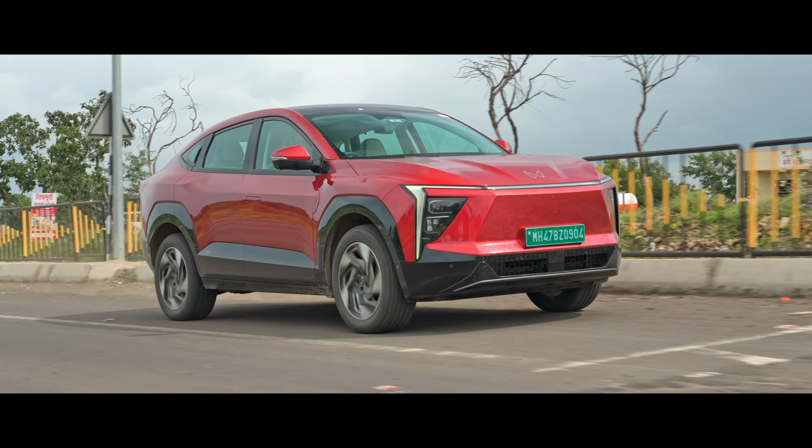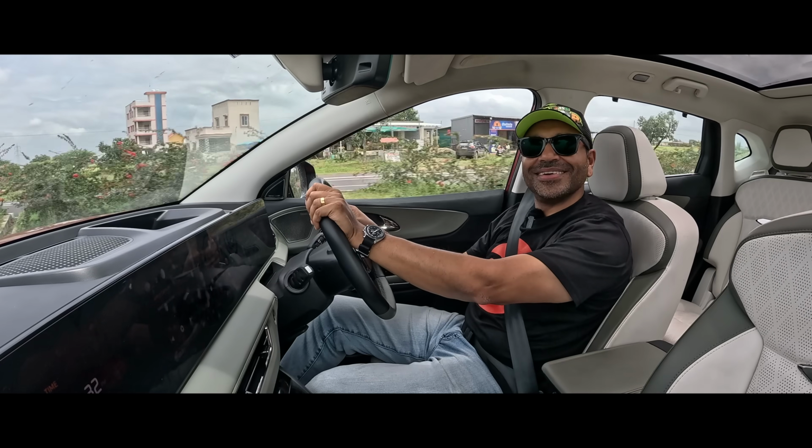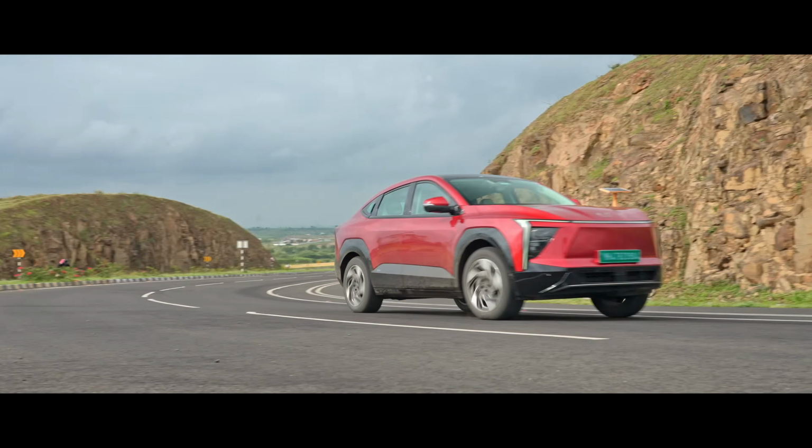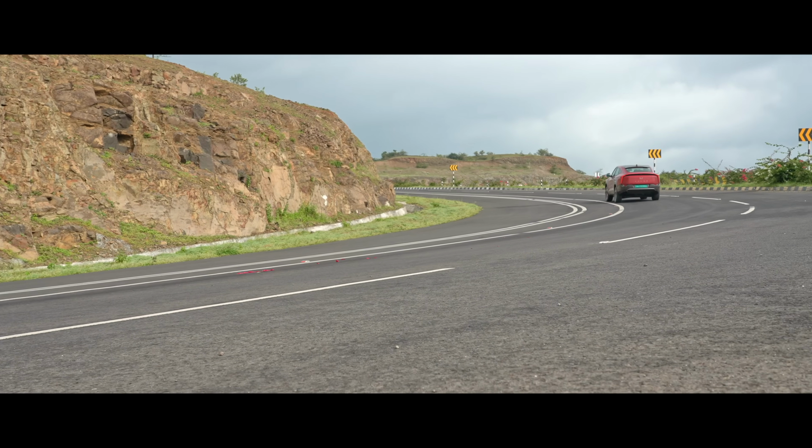And that brings me to my favorite part of any drive, the twisties. I should also point out the brake response and feel, again, very good.